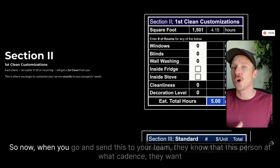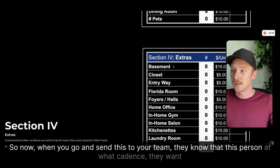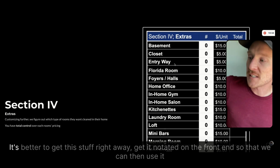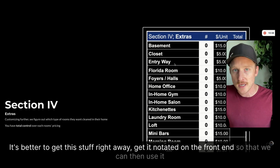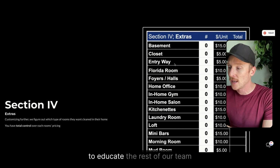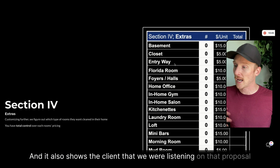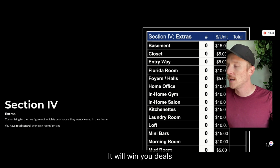So now when you send this to your team, they know at what cadence this person wants their basement done. It's better to get this stuff right away, get it notated on the front end so that we can then use it to educate the rest of our team. It also shows the client that we were listening on that proposal, and it will win you clients. It will win you deals.